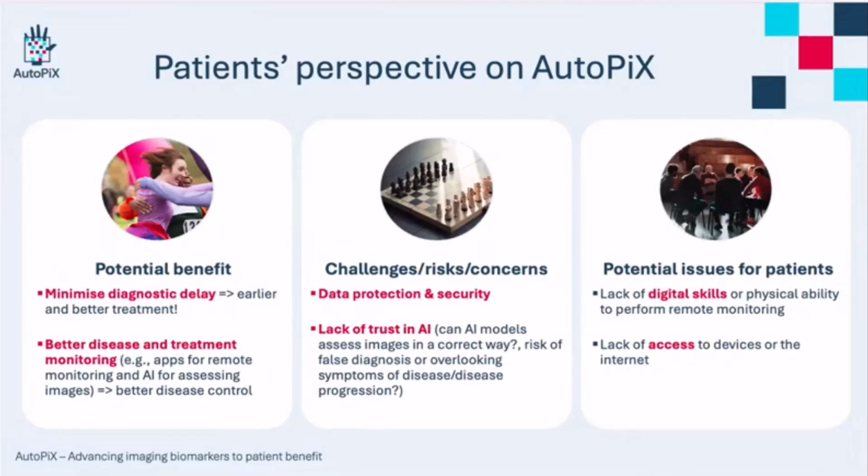Over to you, Peter. Thank you, Francois. I will give some of my thoughts regarding the patient perspective on AutoPiX. First of all, I think there is the possibility for a big potential benefit for patients, for instance, in minimizing the diagnostic delay. We have a big diagnostic delay in inflammatory rheumatic diseases. And in my disease, axial spondyloarthritis, there is a delay of about 3 years between the onset of the first symptoms and the diagnosis. This could be improved very well by the results of the AutoPiX study. There is a potentially big chance for an improvement in this. And the earlier the diagnosis, the better the possibilities and the options for treatment.